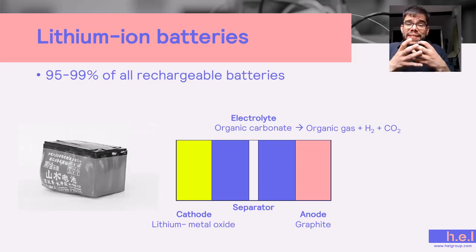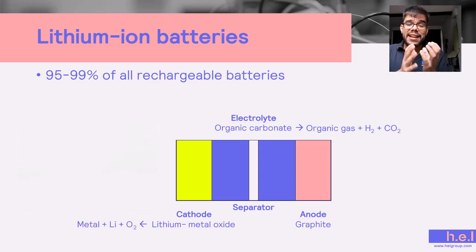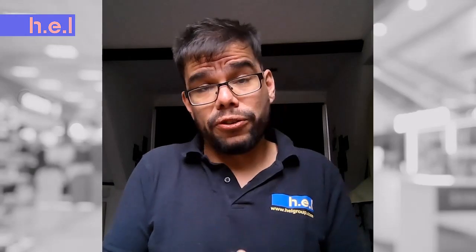But also, the cathode can be exposed to high temperatures because of the first decomposition reaction, and it's also susceptible to decomposition. In this case, the lithium metal oxide can break down, generating oxygen, lithium, and the metal. So now we have a combination of high temperature, an organic gas, and oxygen, and this is a very dangerous scenario. Well, we have seen that lithium-ion batteries are not perfect.